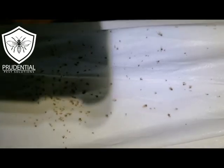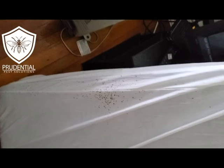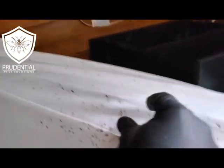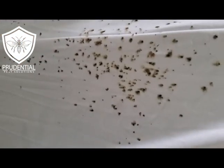So now we're looking at the mattress. And we can see, again, that's not bed bugs. That's just all the excrement. So that's just evidence of bed bugs. If we were doing an inspection before a treatment and the people were saying, hey, I think I have bed bugs, this is the kind of stuff we're looking for. Because unless the house is really infested, you're typically not going to see a ton of the actual bugs themselves, but you're going to see evidence like this.